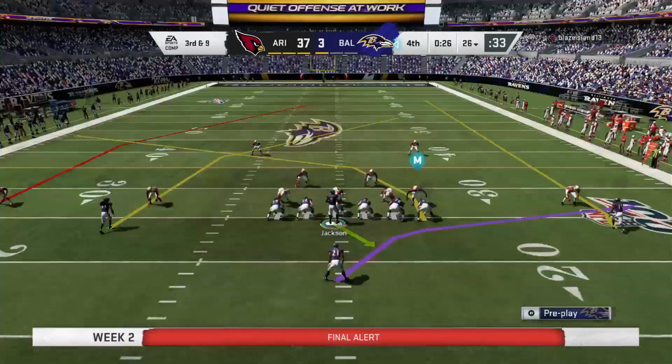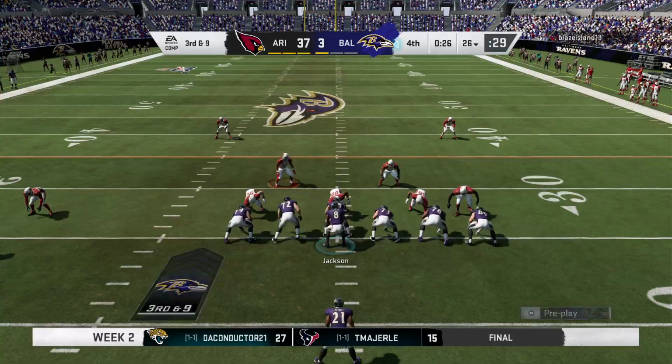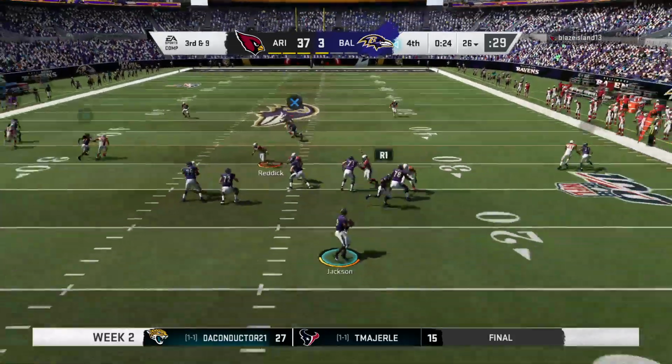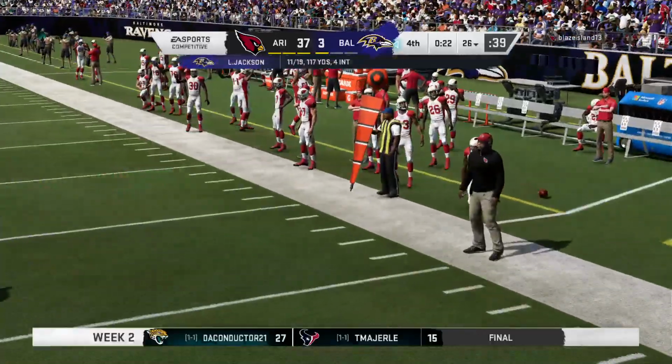The Ravens on 3rd down. They've hit it 50%, 3 of 6 to this point. This is 3rd and 9. Now it's Jackson. Hard throw, incomplete.